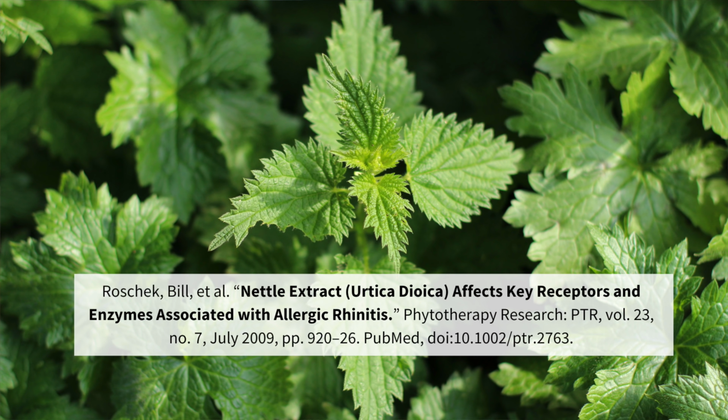Nettle is commonly used to decrease seasonal allergic responses, such as hay fever. A 2009 in vitro study concluded that nettle affects key receptors and enzymes associated with allergic rhinitis. Nettle has also been shown to decrease inflammatory markers such as C-reactive protein, which could also play a role in relieving seasonal allergies. I recently shared a video on my YouTube channel that goes more in depth about working with stinging nettle for allergies, including different forms of nettle to reach for, dosage, and duration. Check out that video to get more specific information about nettle leaf and allergies.